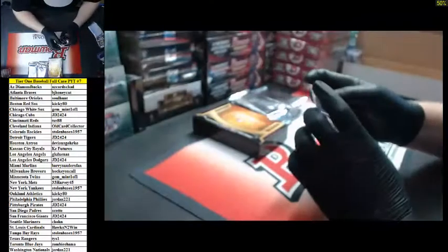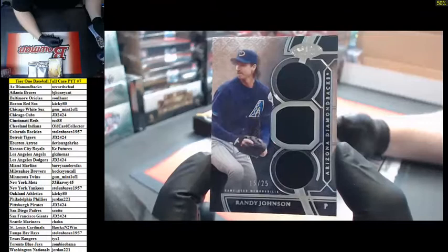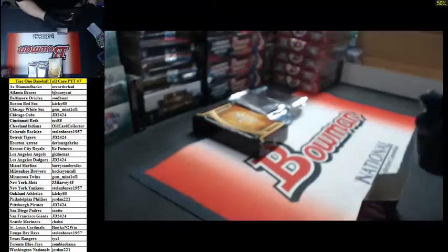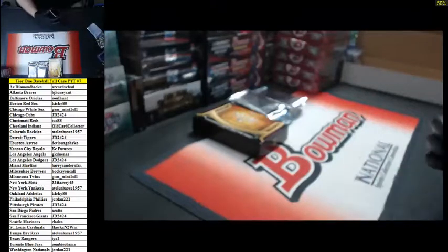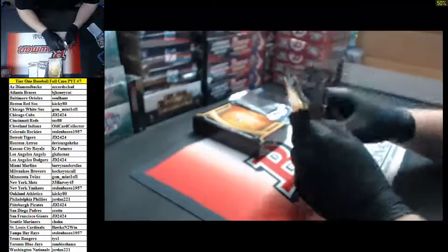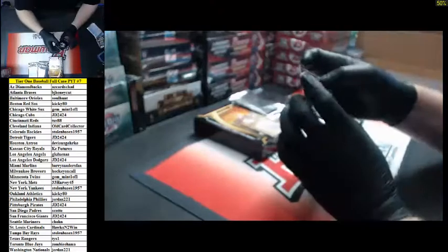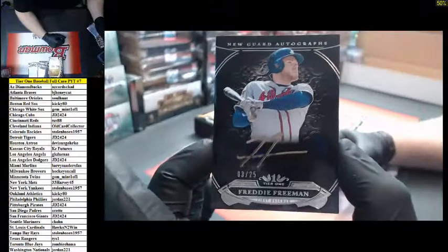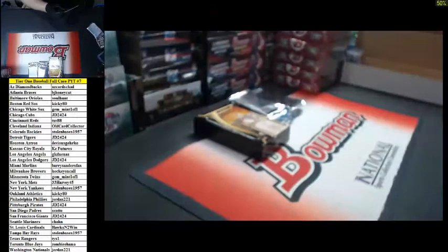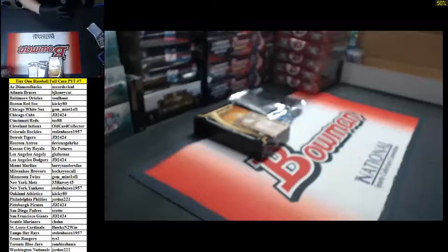Number to 25, triple jersey relic for the Diamondbacks, the Big Unit, Randy Johnson. AZ Cards, Chad. The Unit. Number to 25, gold signature for the Braves, Freddie Freeman, BJ Honeycutt. You've heard of him?